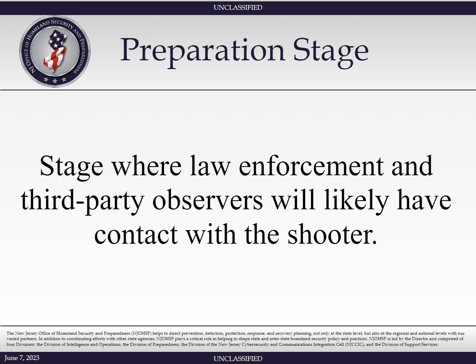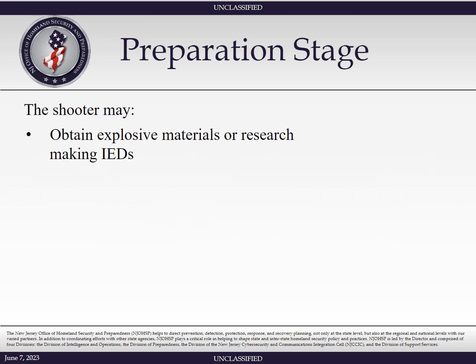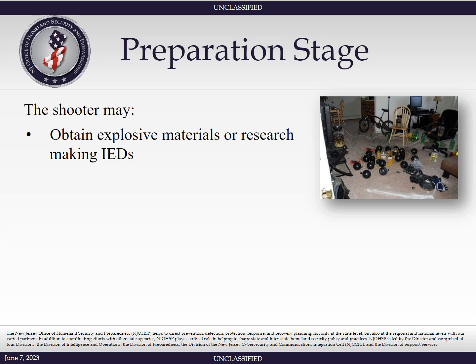The third stage is the preparation stage, and the stage where law enforcement and third-party observers will likely have contact with the shooter. In the preparation stage, the shooter may obtain explosive materials for IEDs or research making IEDs on the internet. This picture shows the booby-trapped apartment of the Aurora, Colorado theater shooter who left his stereo on full volume, knowing someone would call the police. The IEDs were set to kill responding officers.